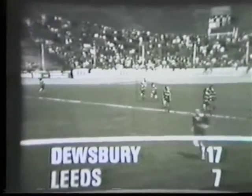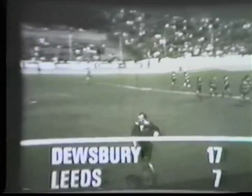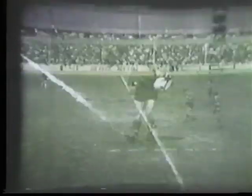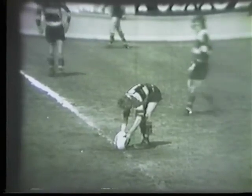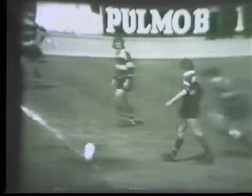So Dewsbury still leading by 10 points. Leeds needing 2 tries and the 2 goals. Quite a long way to go in this second half yet. Dewsbury put a lot of endeavour into their efforts, and just signs that against 13 Leeds men could have been problems, but they haven't got it, so it's again no good speculating.